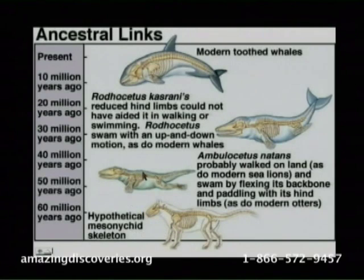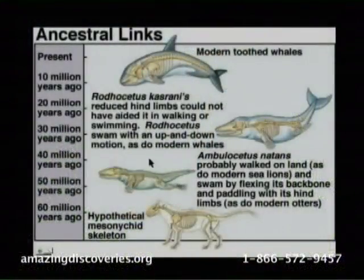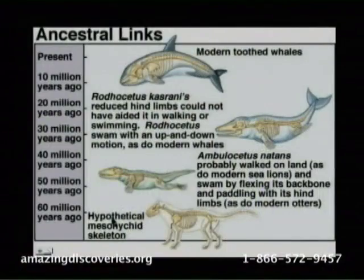And then we have, again, nothing to go on except animals that are fully formed, existing. And they take them up and they say, well, Ambulocetus natans probably walked on land, and they have an example there. Or Rhodocetus, and they have one over there, which is much like a seal that lives around today. And then you have the modern tooth whale. But the origin is, what does it say there? Hypothetical. Which simply means what? It doesn't exist. That's what it means.